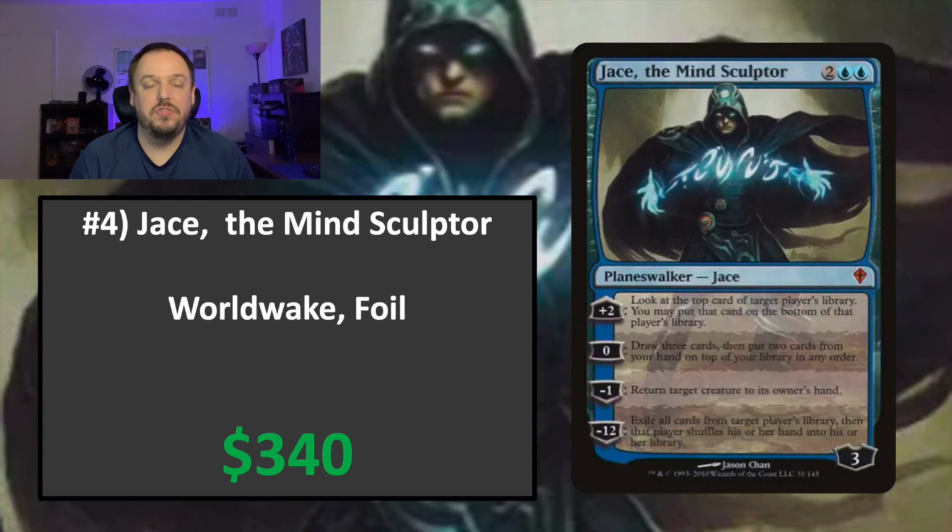Coming in at number 4, we have Jace the Mind Sculptor, Worldwake Foil Edition, $340. So what's really unique about this card on this list is that you can just pull it in a normal booster pack. A lot of the other cards we've seen have either been Comic-Con exclusives, or they've been from the Japanese booster boxes for War of the Spark or tournaments in Japan. Wandering Emperor at number 15, she could be pulled in collector boosters specifically. Obviously, those didn't exist back during the Worldwake days. But this just speaks to how iconic this card is, because it's just a normal card that you get in a normal booster pack, and it's cracked the top 5.